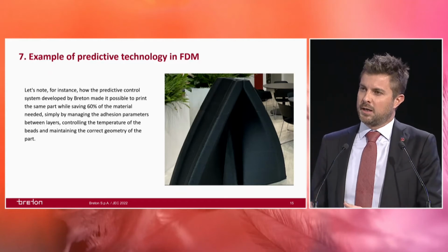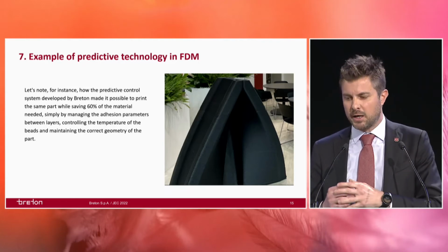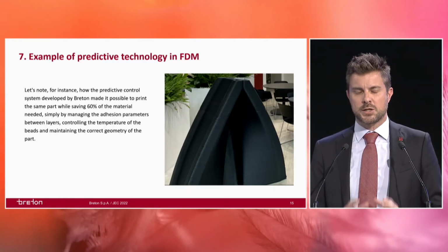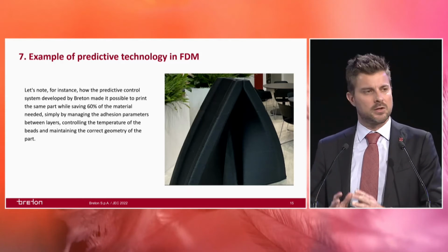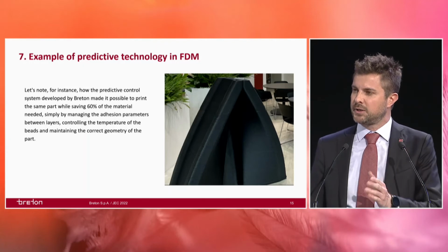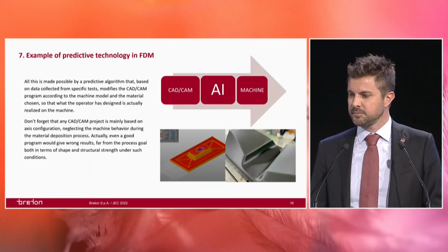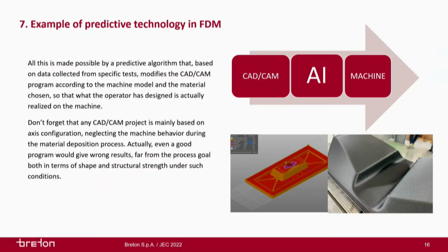So in our experiments and in our trials and in our demonstrations, we have been able to prove how a good artificial intelligence system is able not only to make the process more reliable and stable and affordable, but also to save material, save time, and go straight to the end of the part, which is something that is absolutely more competitive. And the AI, the artificial intelligence, is right there now to bridge the gap from the CAD-CAM system, or from the existing CAD-CAM solutions, and the machines.